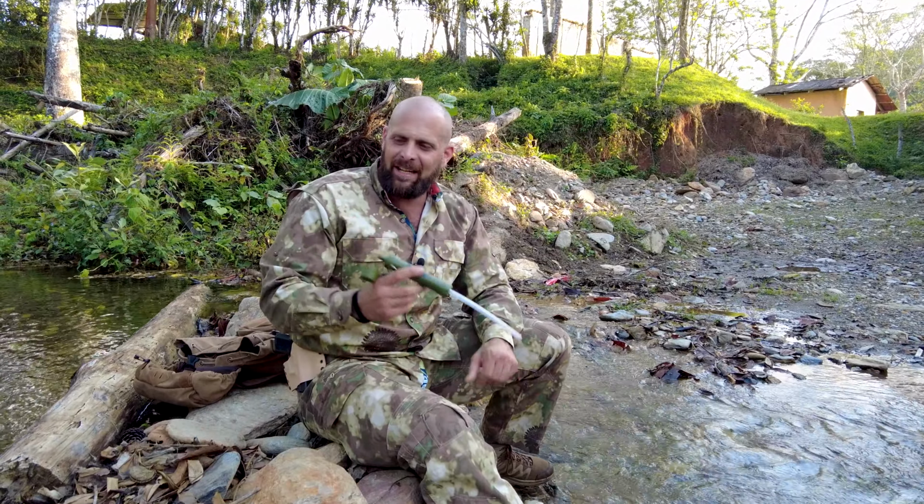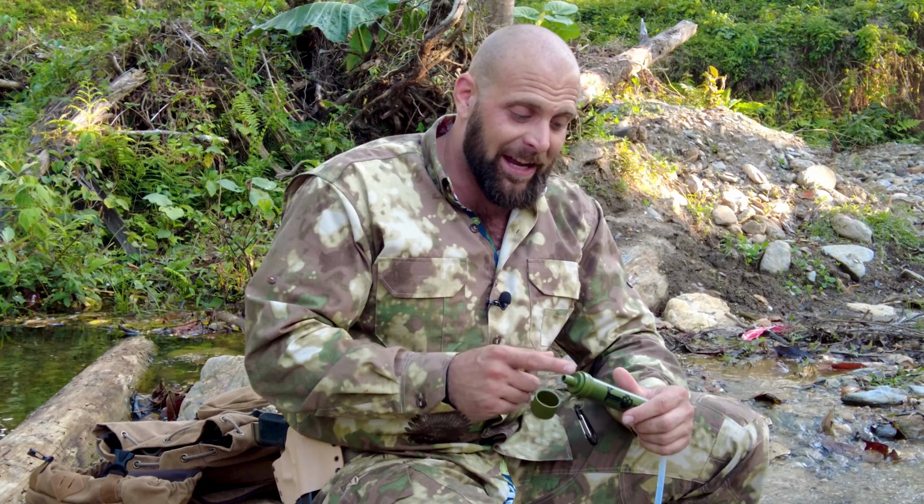Wow, this is really just pretty awesome to be able to drink fresh, cool drinking water on a hot day from a stream like this. And it's not something that you'd want to do without one of these filters.